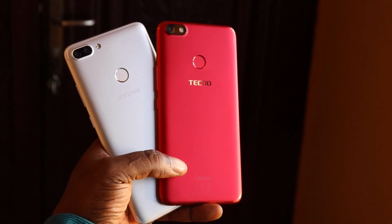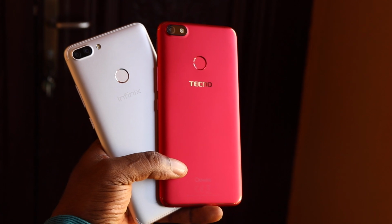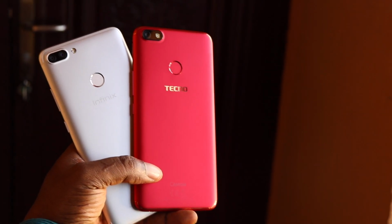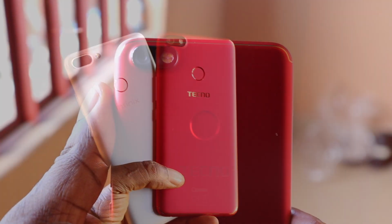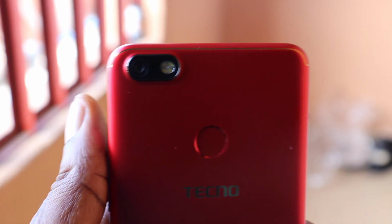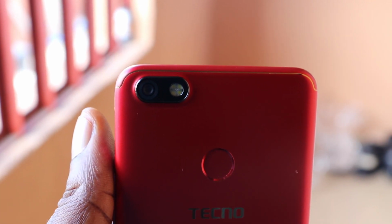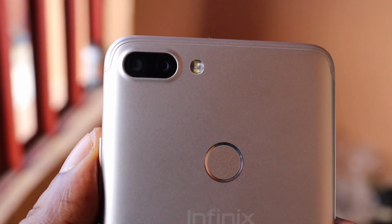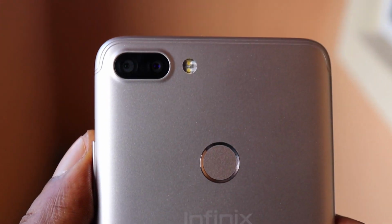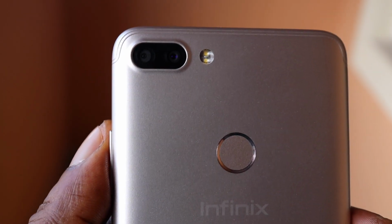In today's video, I'll be doing a camera comparison between the Tecno Camon X Pro versus the Infinix Hot 6 Pro. The Tecno Camon X Pro has a 16 megapixels rear camera and a 24 megapixels front facing camera, while the Infinix Hot 6 Pro has a 5 megapixels front facing camera and a 13 plus 2 megapixels dual rear camera.